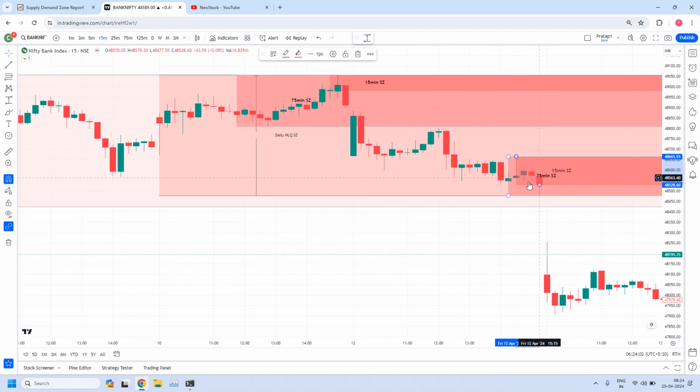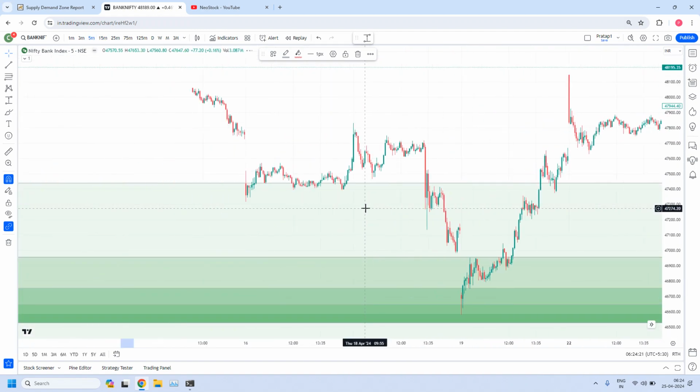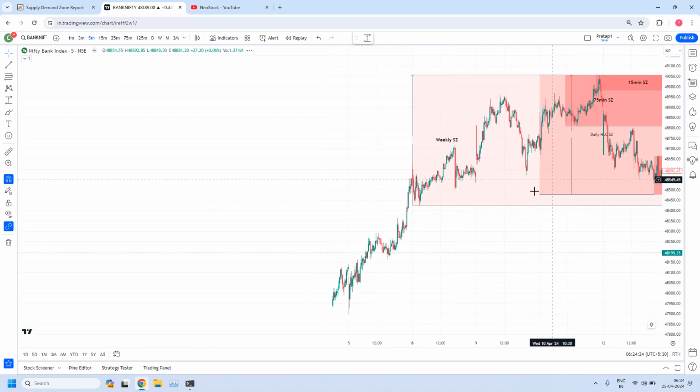But how do we know this zone will work or fail? If you identify an order flow inside 5 minutes, at least we have a guarantee this zone is having an institutional order flow. Exactly here also. That is the reason why you need to plan your trade at 5 minutes. I mean, you need to fine tune at 5 minutes also. Intraday trades we will be planning at 5 minute levels.